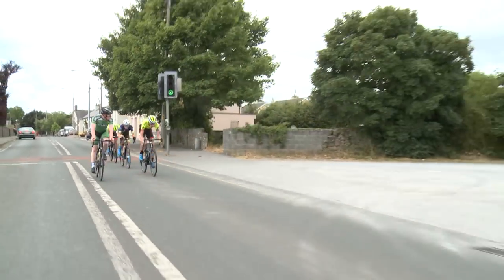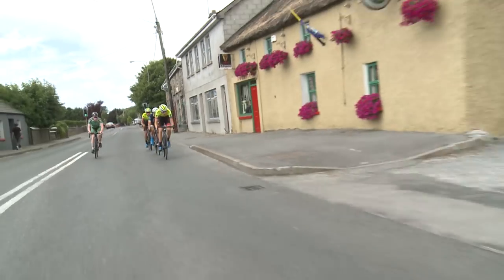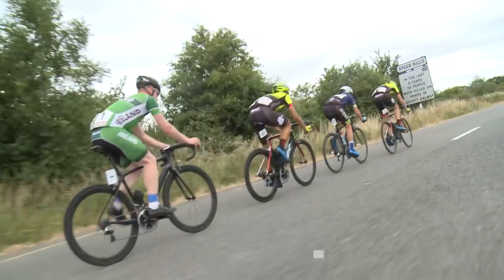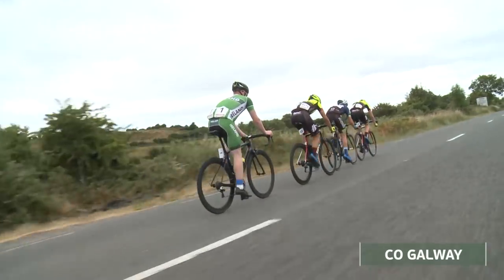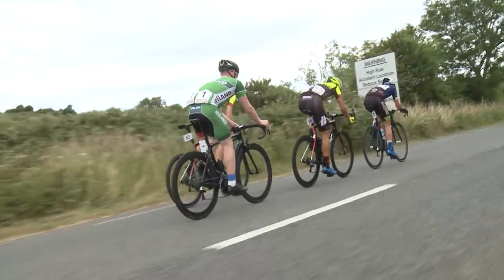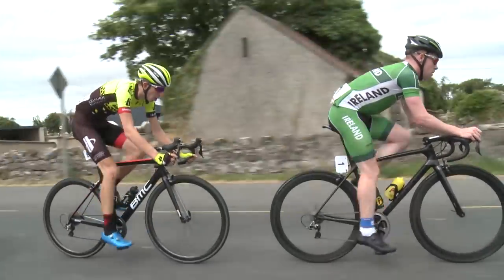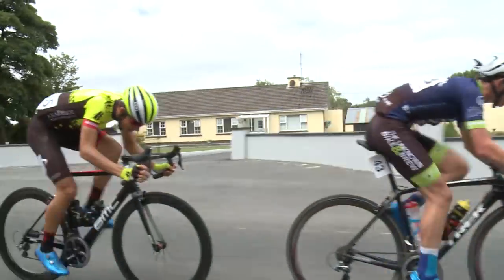Really powerful rider, Liam Curley, at the head of affairs, just motioning the other riders through. There's certainly going to be a plan if Holowesco are sending two riders up the road today, so perhaps looking to take from the shoulders of Magnus Sheffield as the riders enter County Galway. And they're going to be joined soon by more riders. We're getting word on the radio that there are riders coming across. This quartet working very, very well together for the moment, it would appear.